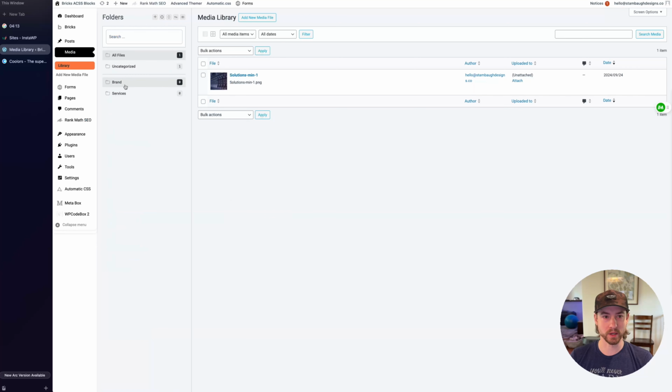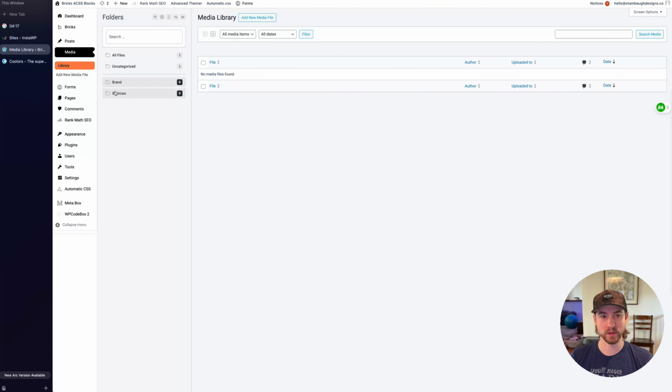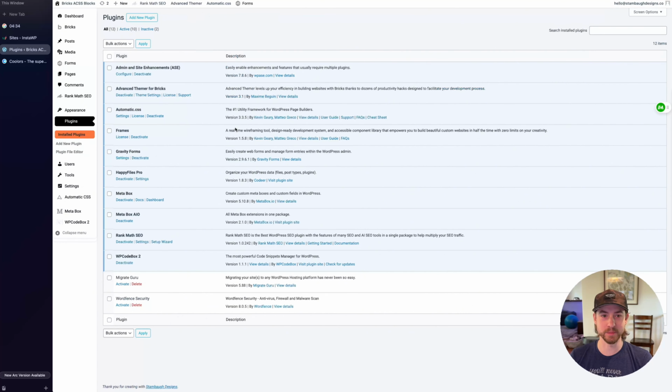We can actually organize things into brands or into services, and we can nest these inside each other, which is kind of cool. Just a nicer media library that honestly WordPress should have implemented years ago. I don't know what they've been doing over there at WordPress. They've definitely been sleeping on the job. So, we're forced to use plugins like this.